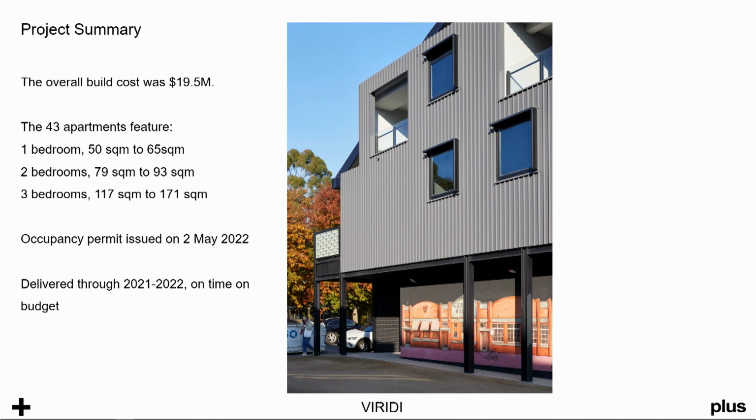So $9.5 million budget. You can see there the numbers, but what was really great was that even though we're building through COVID, we delivered on time and on budget.